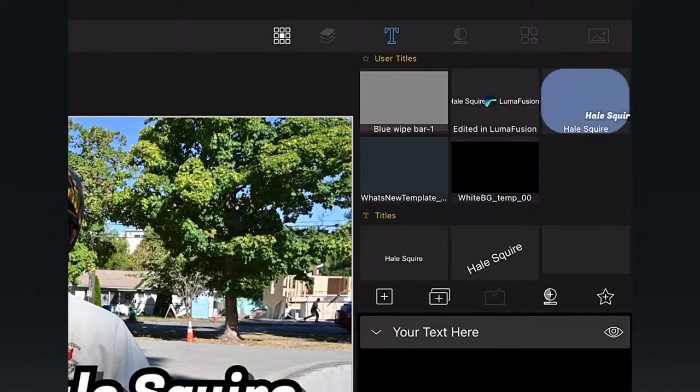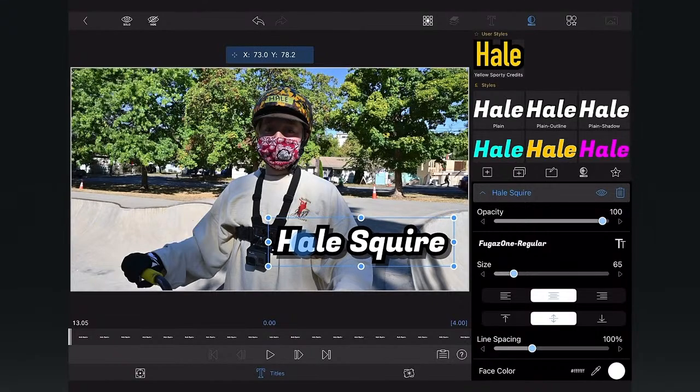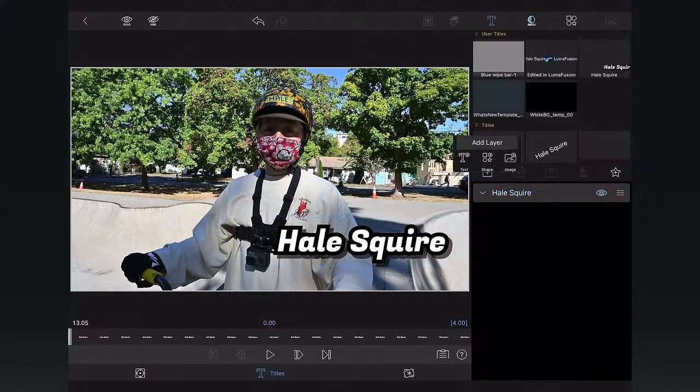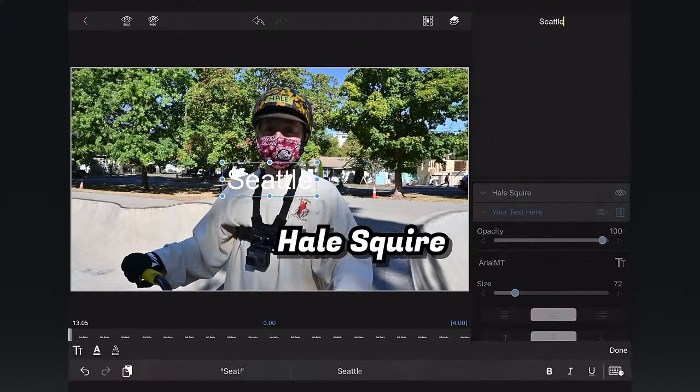I'm going to be using a user title preset that I previously made. This preset contains the text contents, the font style, the size, and the effects. Now I want to add some more information under another text layer within the title clip. This one will say where this is located and the age of our talent.